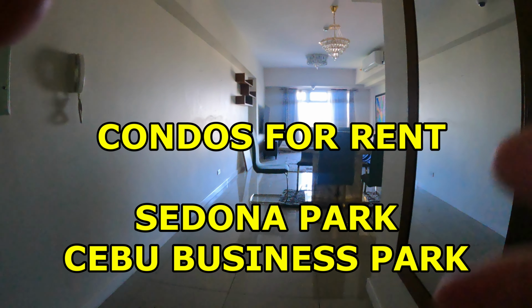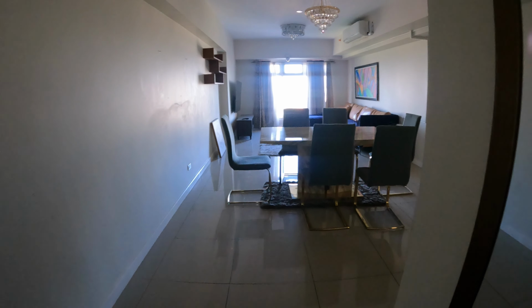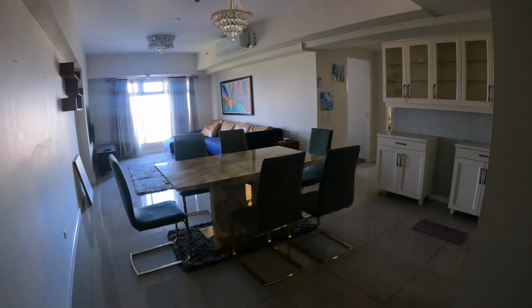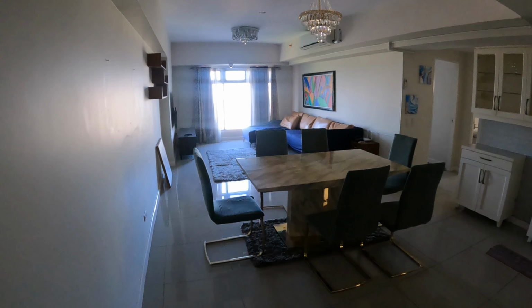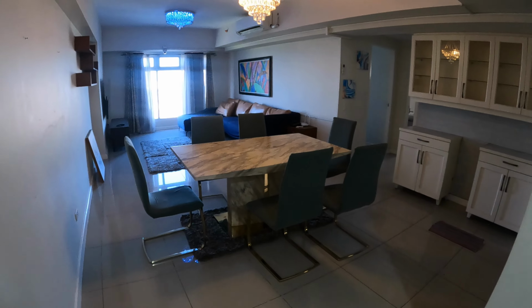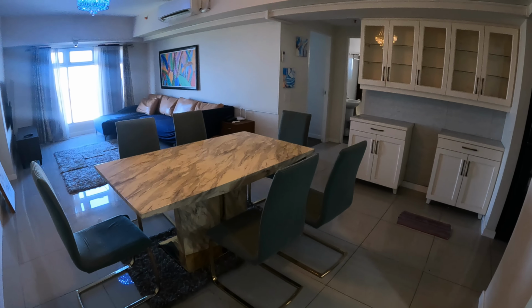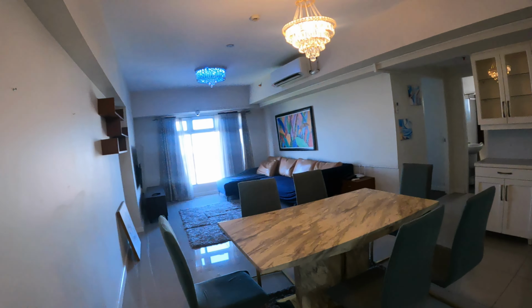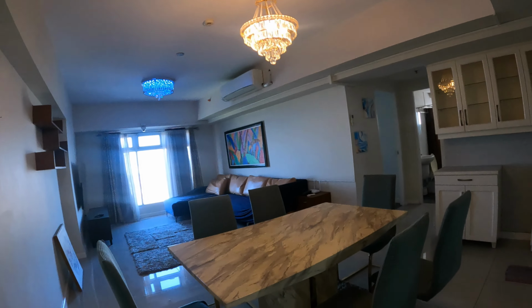Today I'm going to show you two condominiums in Cebu Business Park, very close to Ayala Mall. These are older condominiums, very well kept up, and because they're a little bit older than so many of the new ones built in the last 10 years, they are much larger. About 10, 12 years ago, all the new condominiums kind of downsized everything. We're going to look at two different units.